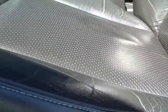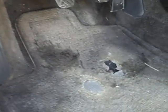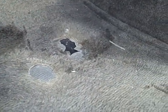Give you a shot of the bolster here. The seats look really good. And the sill. There's a hole in the driver's side floor mat.